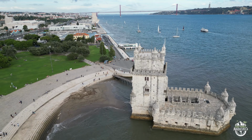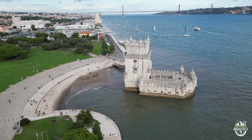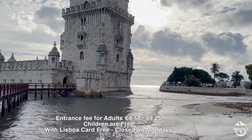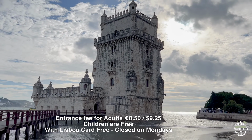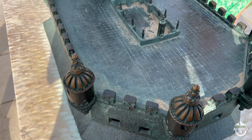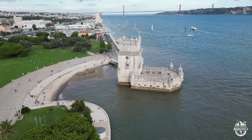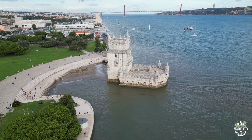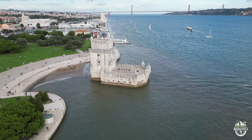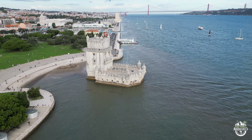The Belem Tower, or Torre de Belem, is a UNESCO World Heritage Site and is one of Lisbon's most popular tourist attractions, drawing visitors from around the world to marvel at its historical significance and stunning design. Built in the early 16th century, the tower served as a fortress and ceremonial gateway to the city of Lisbon. It played a crucial role in Portugal's maritime history during the Age of Discovery, serving as a departure point for explorers and navigators.